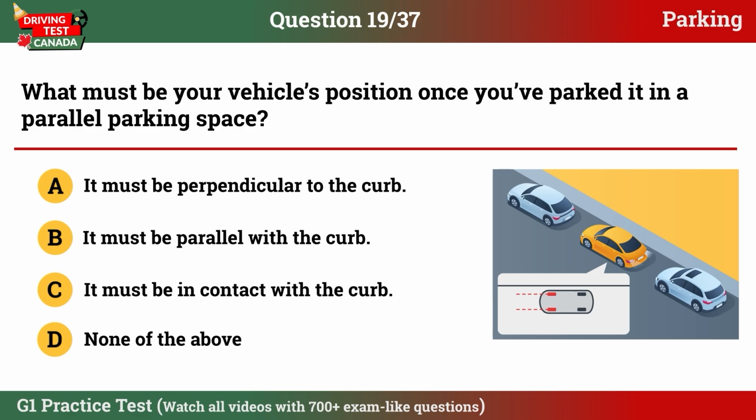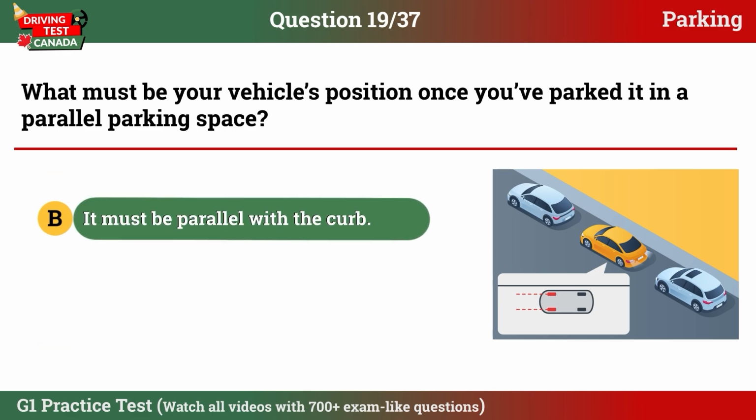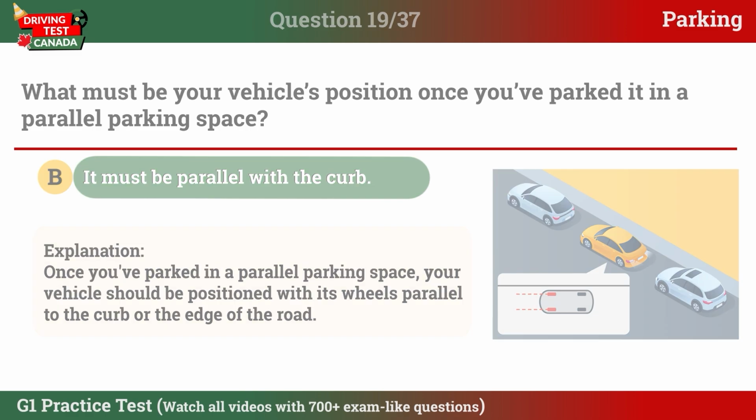The correct answer is B. It must be parallel with the curb. Explanation. Once you've parked in a parallel parking space, your vehicle should be positioned with its wheels parallel to the curb or the edge of the road.